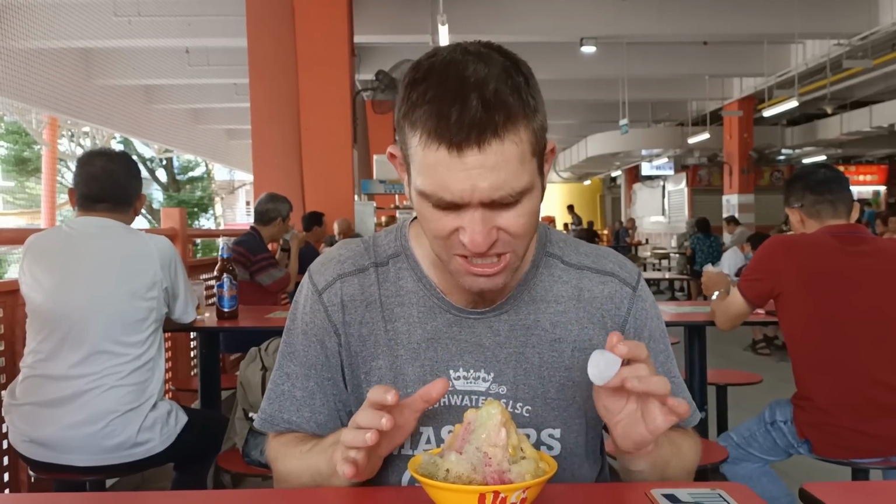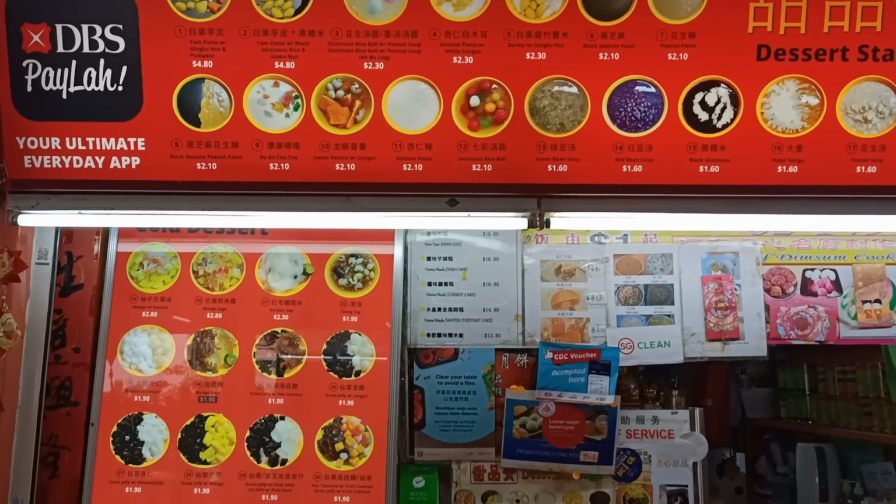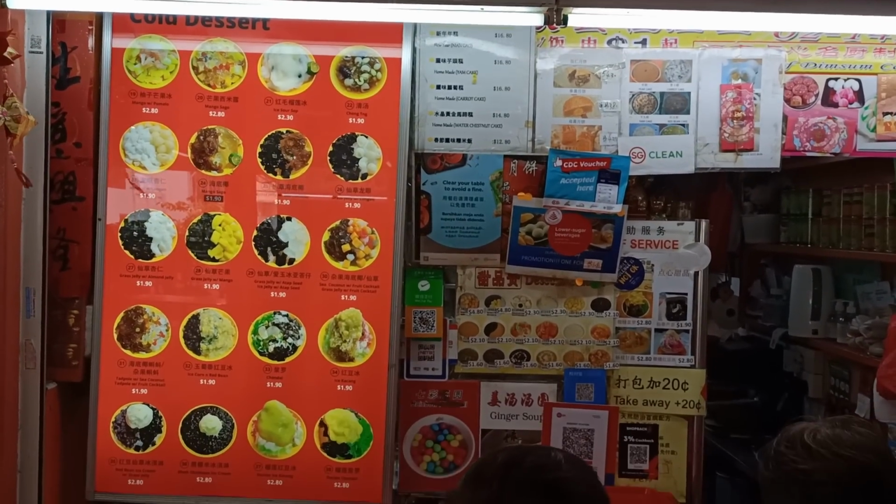Wow, that's extremely sweet. Oh, yeah, that's really good. So normal ice kachang has sweetened condensed milk over the top. As I said before, this one has a durian puree, so it's just as sweet, and the shaved ice is really fluffy and light. It's just very sweet all over. The perfect dish for a steamy Singapore summer. So I got this ice kachang for 2.80 Singapore dollars, and this was found at the dessert station at the Chinatown complex.